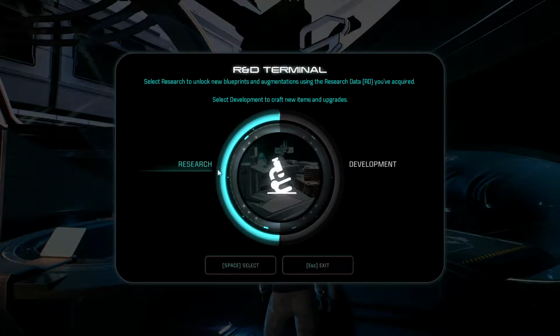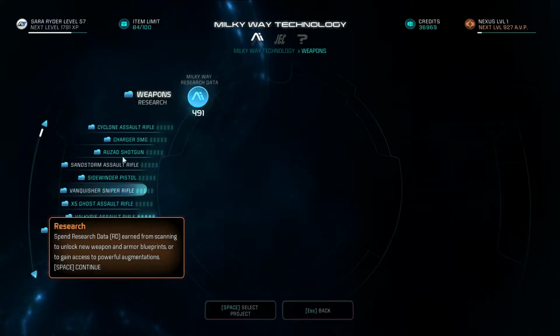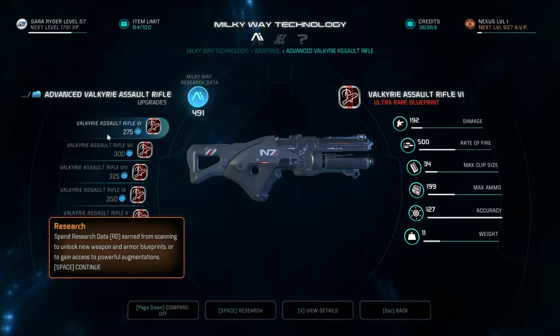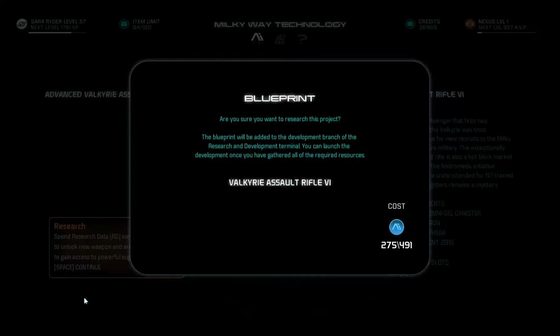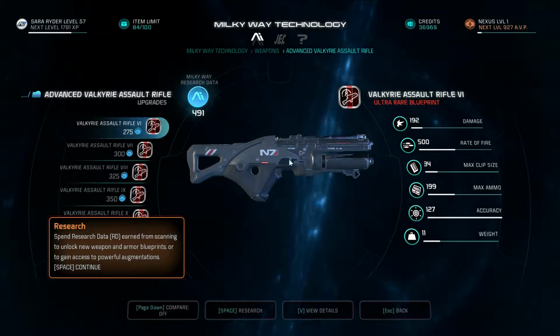Anyway, once you're done researching, you need to get back here. You obviously need research points to research. For example, if I want the advanced Valkyrie, I can research the Valkyrie Assault Rifle number 6, which will cost me 275 research data. I have 491. If I press this, and then I press continue, I'm not going to because I might have other useful things to do with my research data, I will get the Valkyrie 7 blueprint. Not the gun, the blueprint.